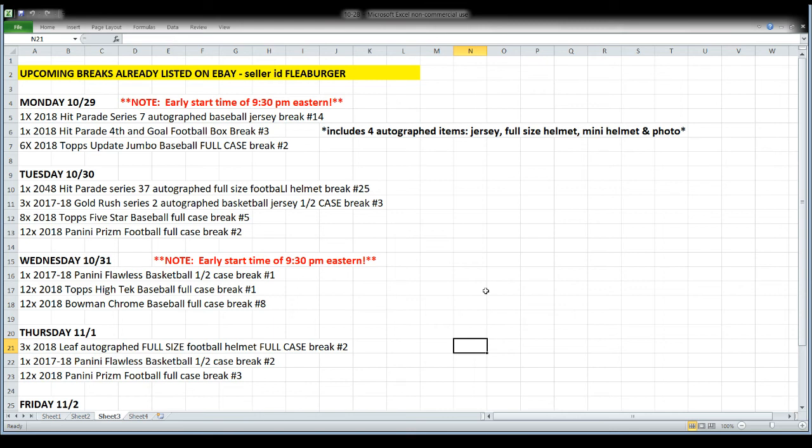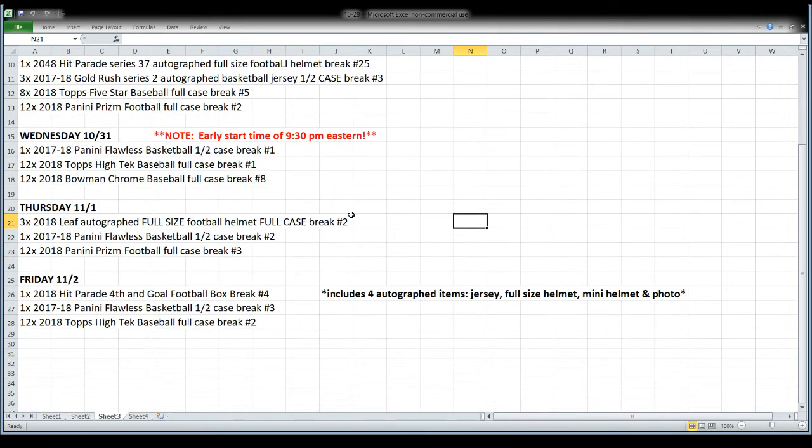On Tuesday night, we'll open a full-size autographed football helmet from Hit Parade. We'll open a half case of Gold Rush autographed basketball jerseys for a little change of pace. The last case I have of 5-Star baseball and another case of Prism football on Wednesday night. That's a new release night, so we'll start at 9:30 there as well. And it will be Flawless basketball in a half case break. A full case of Topps High Tech baseball. Both of those are Wednesday releases.